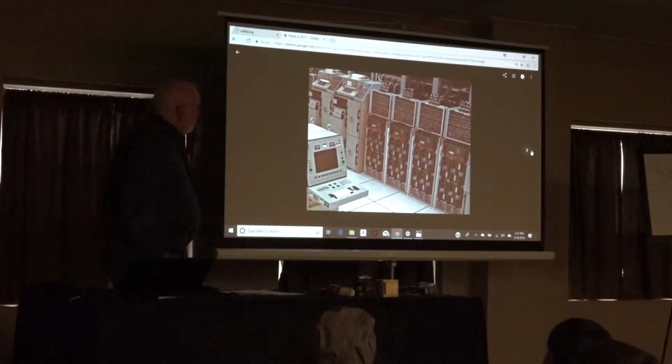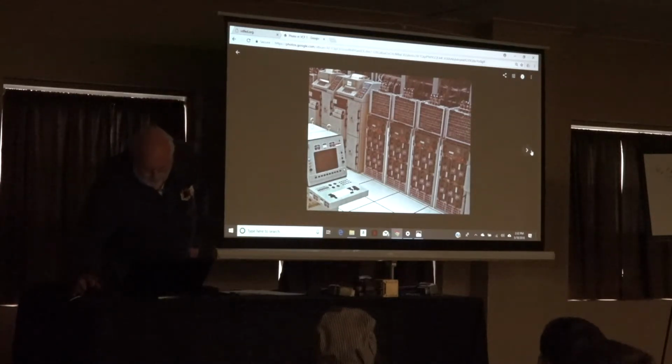Now, those were actually on a lot of ships. The XIII was a big computer. I mean, it was a powerful computer, and it was well thought of, very reliable. They used them on submarines. They used them on, again, we're showing Terrier. They had all the same stuff on Talos and on Tartar ships as well.